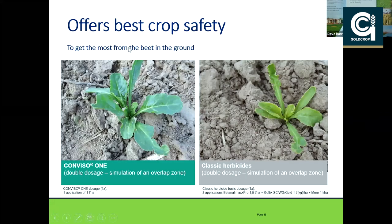In terms of crop safety, and we've seen this over the last number of years in the trials that we've carried out, when you spray CONVISO 1 on a CONVISO seed or a CONVISO plant, there's no effect. It's as if it wasn't sprayed. And we've seen that in the field ourselves. On the other hand, and we're all used to this when you're using conventional chemistry, in order to control the weeds you very often have to essentially hurt the beet plant. That's what you see with a doubling of herbicide with the conventional herbicides on the right-hand side of the page there. So that's one significant advantage.